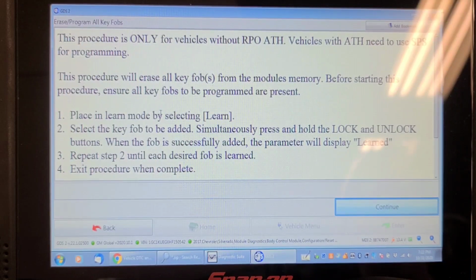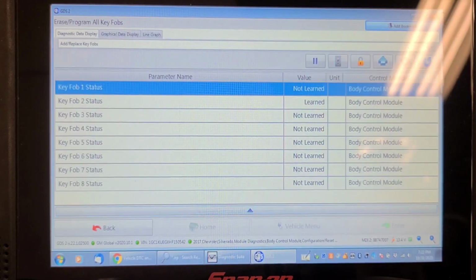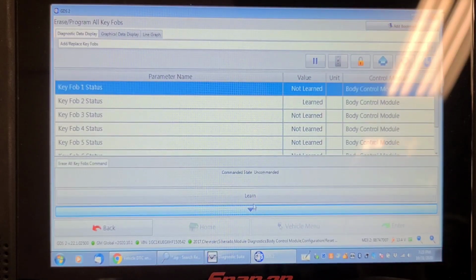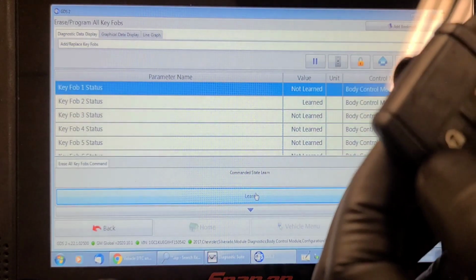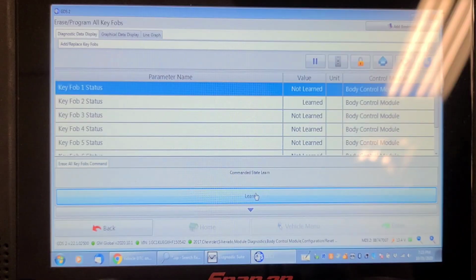So I found the process for adding key fobs here. I've tested both of these fobs. They both seem to produce a signal. And this one did say learned, and now it says not learned because I tried this. If you click on learn, it puts it in the learn mode. There's a message on the dash. You heard the beep beep. Now you're supposed to press the two buttons on the key fob simultaneously, and it's supposed to learn it, but it's not working.